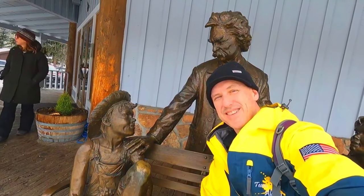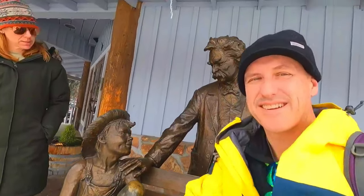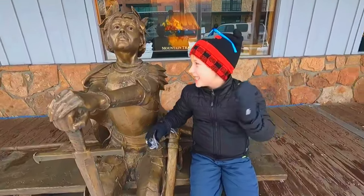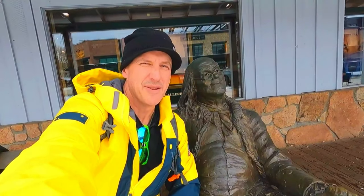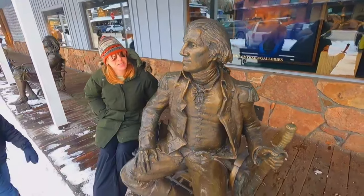Oh, look who I found. Yes, it is. The man. That's right. What? Look, it's got a sword. If I would have been any founding father, been this guy right here. Ben Franklin. Yeah. That's the man. This is where it started all.